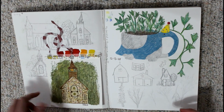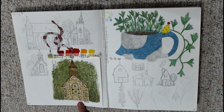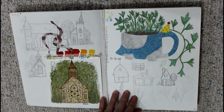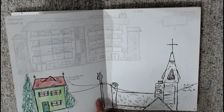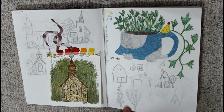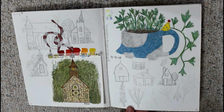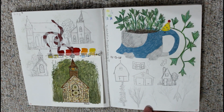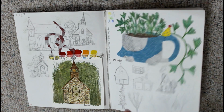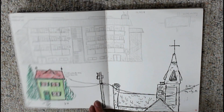This is a drawing of a little church I did for my grandma. It was for her Christmas cards that she sent to her brothers and sisters. And this is a plant that I have growing on my windowsill. There's a lot of drawings of buildings in here. If you don't know, I'm actually planning on being an architect, and next year I'll be studying architecture in college if everything goes to plan. So there's a lot of little house doodles, just for fun. That's where that interest comes from.